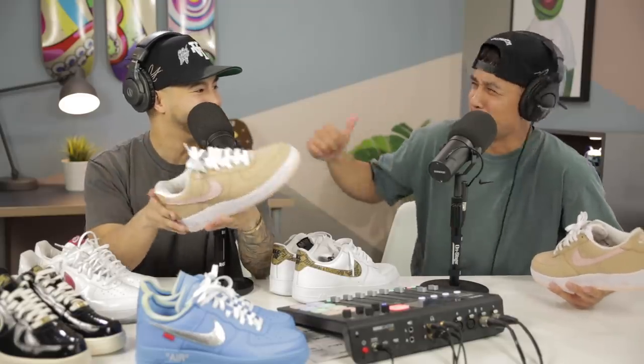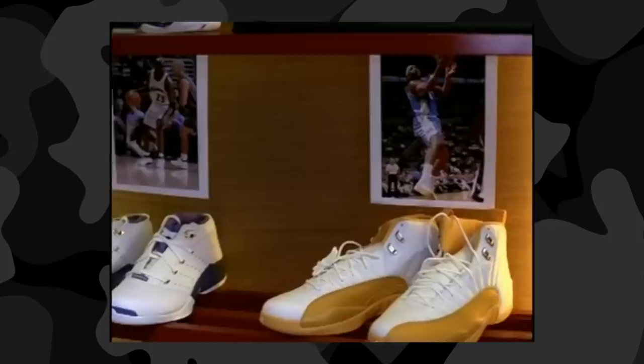He even had the shoe shrine too. Did he, when he walked in and he had all those player exclusives? Oh man, that was like a sneakerhead.